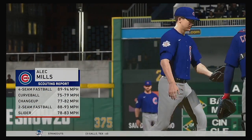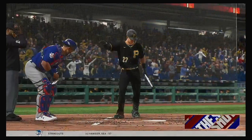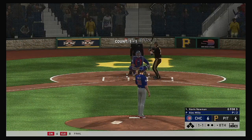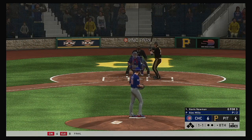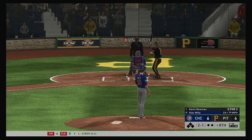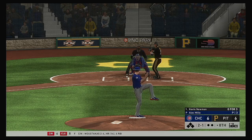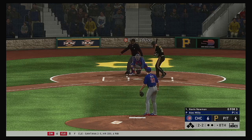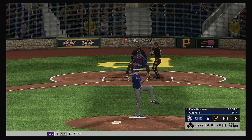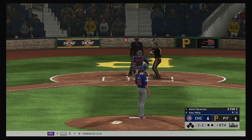Alec Mills is on to pitch out of the bullpen in the bottom half of the eighth. Number 30, Alec Mills. Bottom of the inning now, so the batting order turns over and set to go, Kevin Newman. He could really use a knock here, 0 for 3 in the game so far. And they'll go off speed here as this pitch misses. It's 2-1. Right on the corner, 2-2.